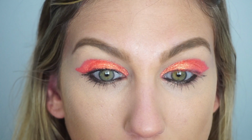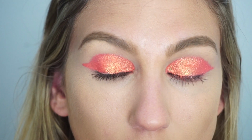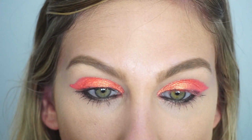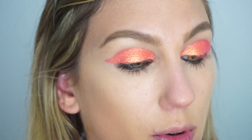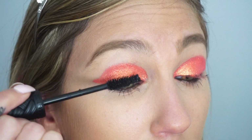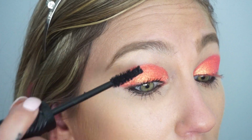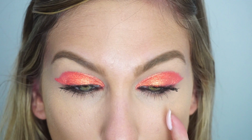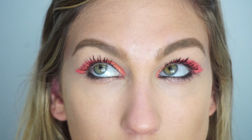Okay, so this is the mascara after one coat. I do feel like I can definitely see a curl with the lashes and a little bit more volume as well. But I do want to go ahead and add a second coat and see how it looks. This side has 2 coats on it now. I just did 1 coat on this side so you can see the difference, if you can see a difference.